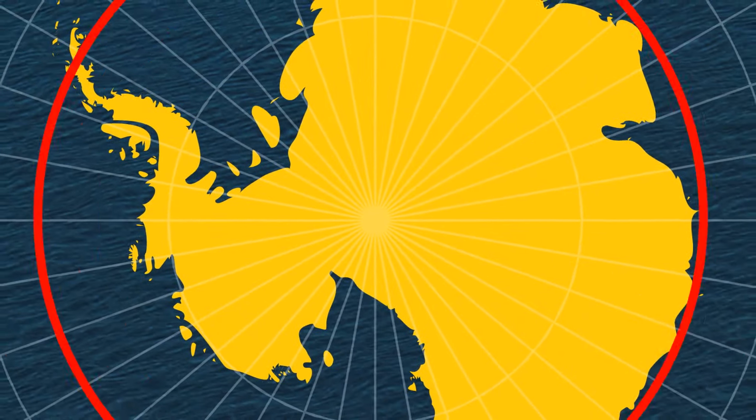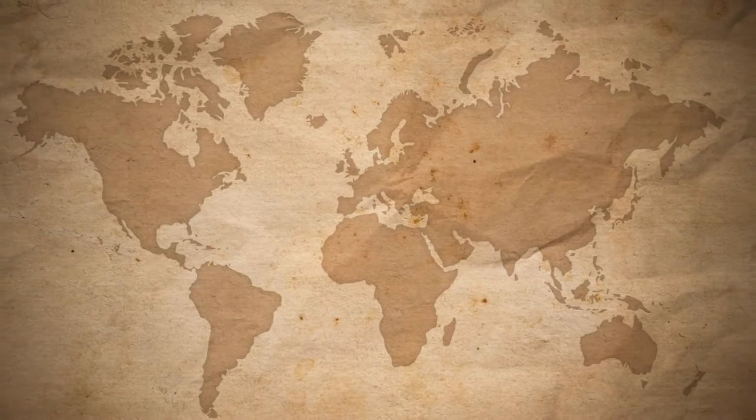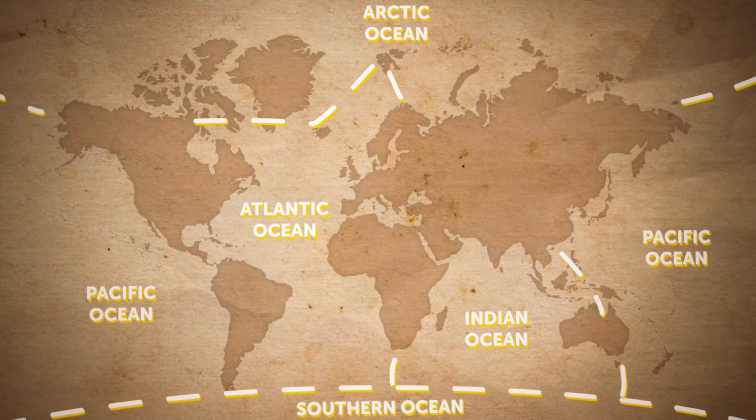We have yet to uncover all the secrets of the mysterious Southern Ocean, but it's clear that it's home to some unique and fragile marine ecosystems. Recognizing it as a new ocean could be one way to focus the public attention on it and help its conservation. When you look at the seas and oceans on a map, you might think that they just flow into each other. Like there's really only one big ocean and people just arbitrarily gave different names to its different parts.